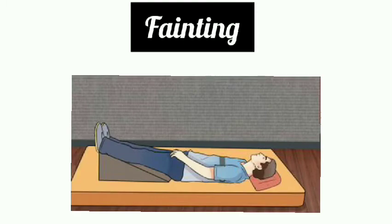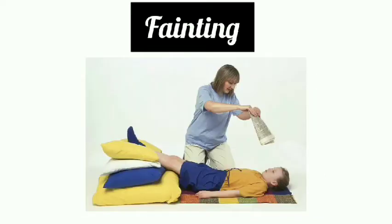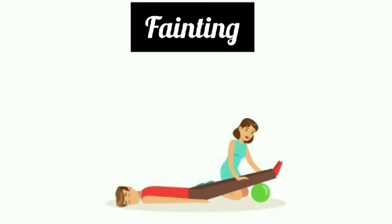Next, for fainting. If a person faints, make him lie down with his head at a level lower than the body. This helps the blood to reach the brain faster. Allow fresh air around the person. Loosen his clothes and sprinkle cold water on the forehead. Let the person rest quietly.